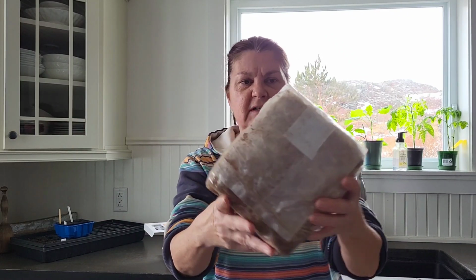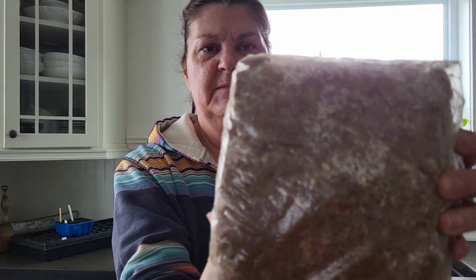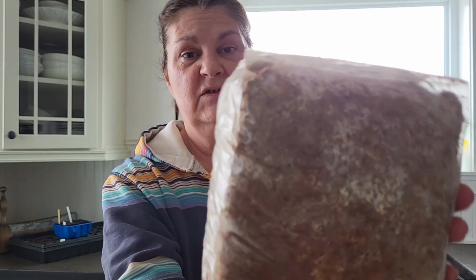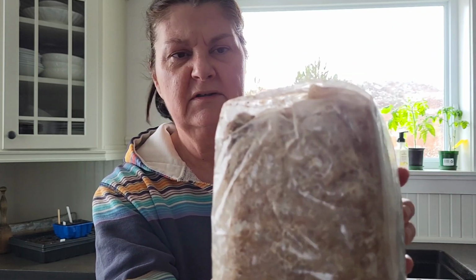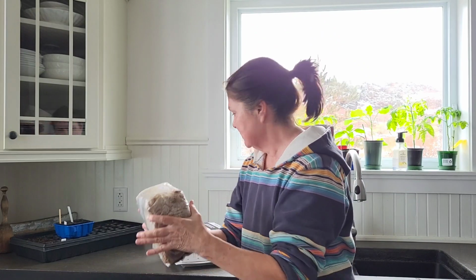You can see, if I can get close up, the substrate is already looking really healthy. I will certainly smell it and make sure it's not smelling rotten, but it looks really healthy with the white, I don't know if that's the spores.